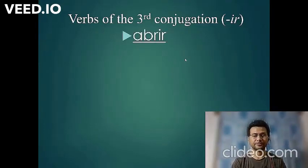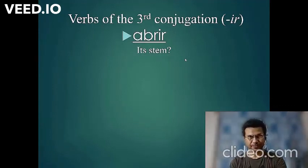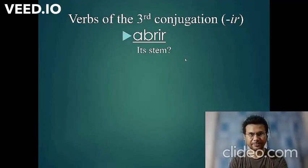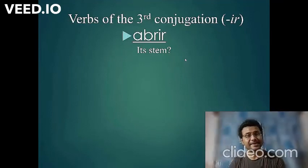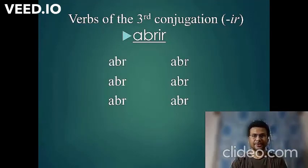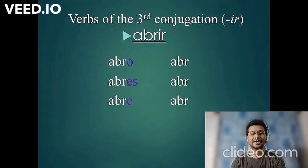Abrir. Can you tell me what is the stem? Yeah, it's abr, and IR is the ending. So this is the stem. Abro for yo. For tú, it's abres. For él ella usted, abre.